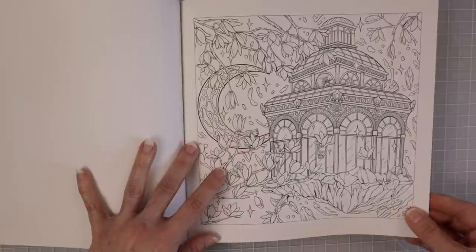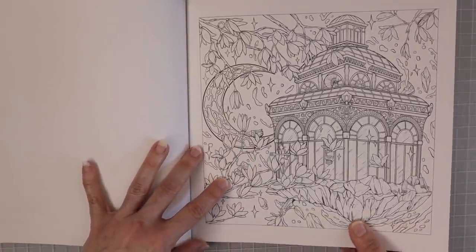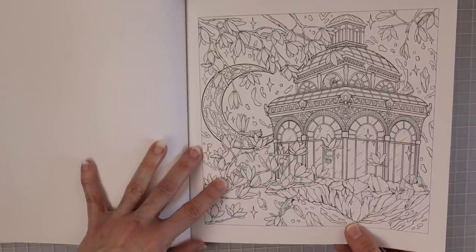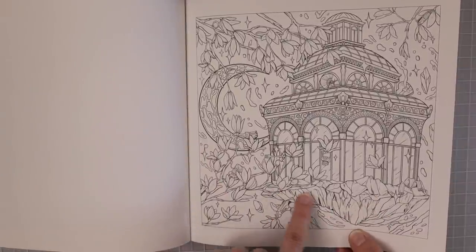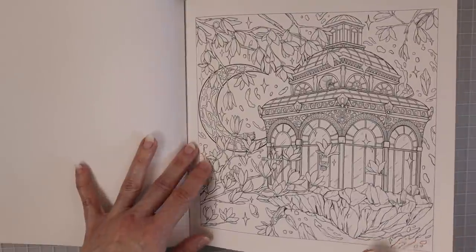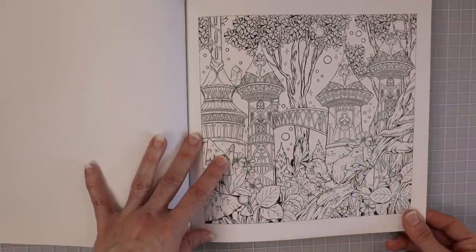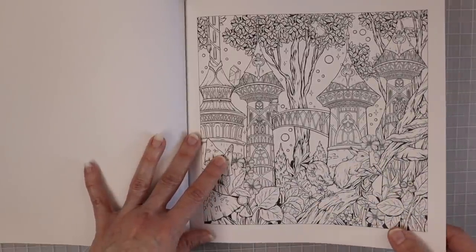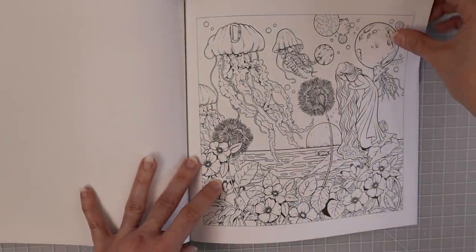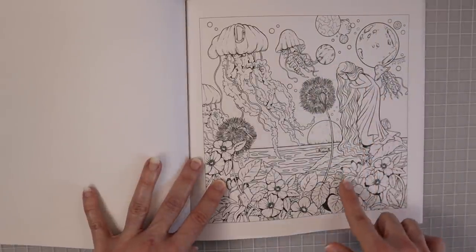This artwork is just so different. I don't even know how to describe it. That is so cool. We've got a castle and a moon, and it looks like the ground is just sort of imploding or something. What is it, like an earthquake? Very, very different. Oh, this one is pretty. Wow. Oh, look at the jellyfish in the sky. That is interesting. Oh, look how long and gorgeous her hair is.